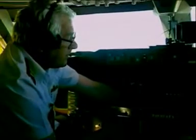Then the sort of things you're used to in any engine: oil pressure, oil temperature, oil quantity, and a vibration in the engine. Normally we don't have that screen up. We turn that off and just leave it blank because we use that for other purposes. We can pull up the fuel system and have a look at how much fuel we've got in each tank and where the fuel's flowing from, things like that. We leave that screen blank.